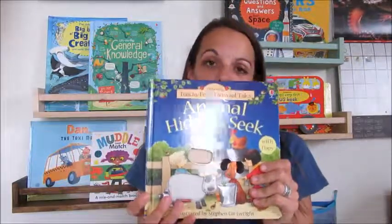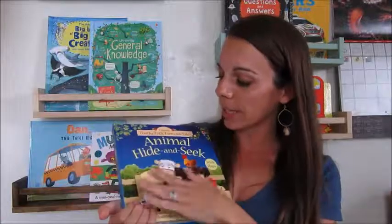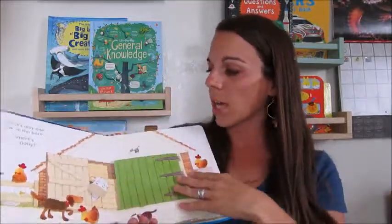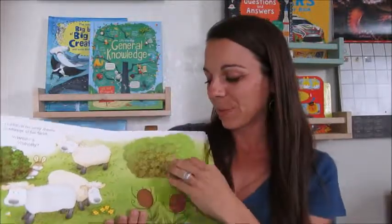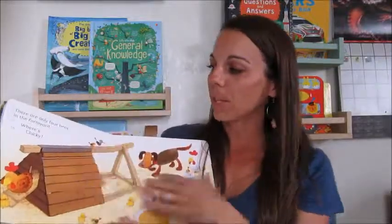The next book, my one-year-old loves this one, and my 3.5-year-old. This is the Animal Hide and Seek. It has tons of sensory items on each page. It's got flaps, counting, farm animals. My son loves to do the animal noises now. He's 14 months, and it's just like a crack up. This one is really fun, a great book for gifts as well.